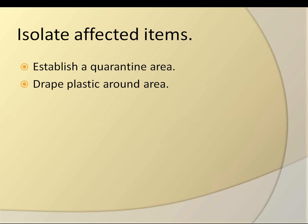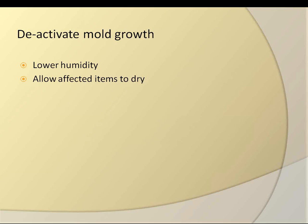So before working, you've got your equipment and you're all set up, and you want to isolate your affected items. You can first establish a quarantine area, which can be another room, and ideally that room should have some sort of directional airflow with the air moving away from you and out of a window or something like that. You don't want to just blow air around using a fan. If you can't do that, you can drape plastic around the whole area to seal it off away from the rest of the library or the institution.